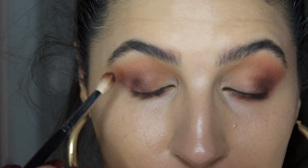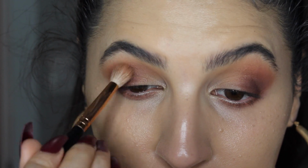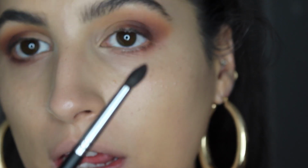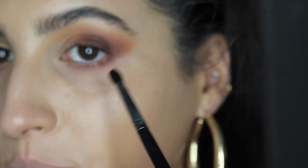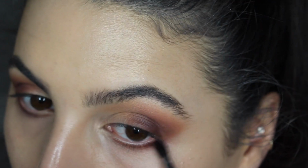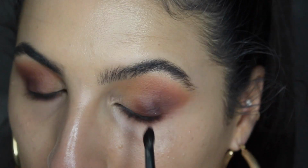And I'm leaving that brown right before my pupil kind of starts. I feel like that adds to that cat eye look. In that chocolatey brown, I'm gonna go in with this brush. This is the Morphe M507. It's a really nice tapered brush, very tiny, so it's just perfect for getting in there since I can't find a flat definer brush. I'm concentrating that color on the outer portion of the eye, meeting parallel to the brown on top.